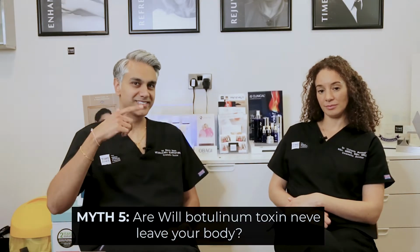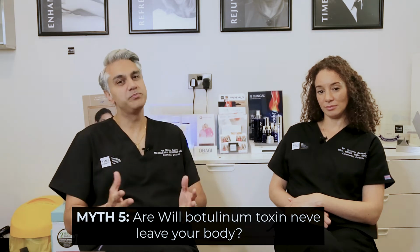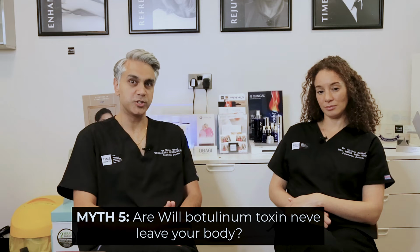So myth number 5. So many people get worried that once treated with botulinum toxin, it will never leave the body. Well, that's definitely not true. What happens is the treatment is given and then the product is taken into the muscle within about 20 to 30 minutes. Then what happens is the botulinum toxin blocks the signal from the brain to the muscle, and so the muscle relaxes a little bit. It's not as strong as it normally is. So the botulinum toxin gets metabolized, taken up into the muscle, has its effect, and then that's it. So there's nothing left there to be left in the body.